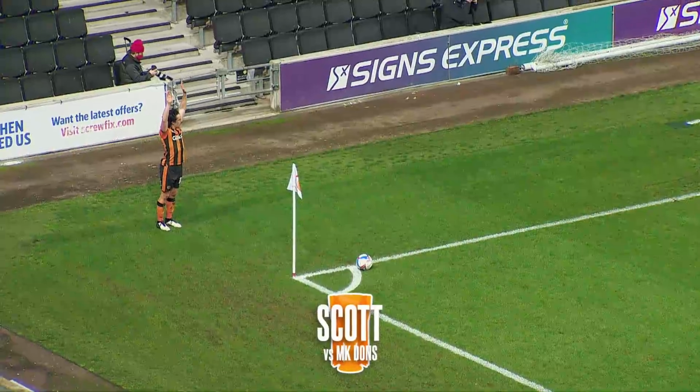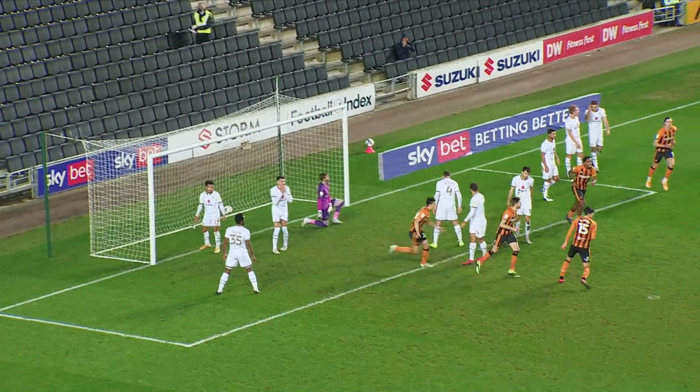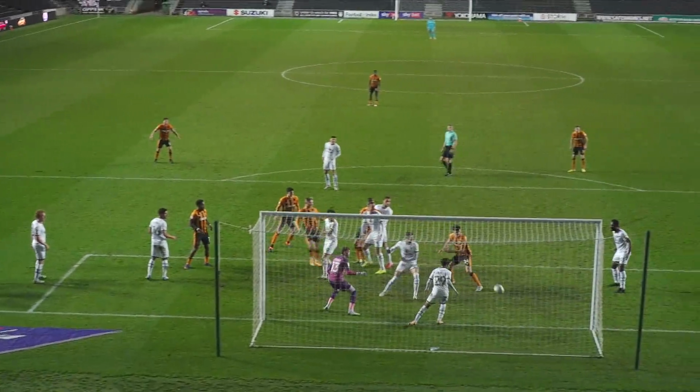James Scott waits in the 6-yard box, and there's a real cluster elsewhere as Honeyman fires it very strong. It'll be headed back across, off the post and into the back of the net for the Tigers. Hull City might just have won it here. With 15 minutes to go, they find that third goal.